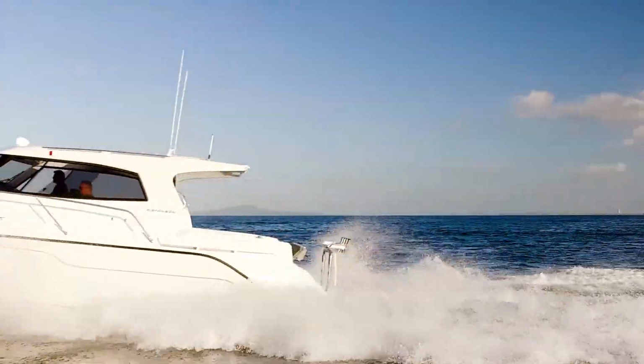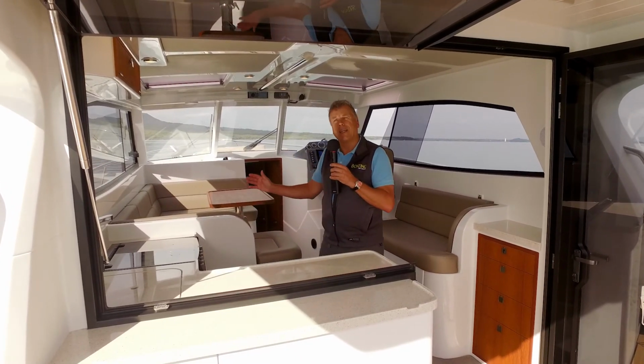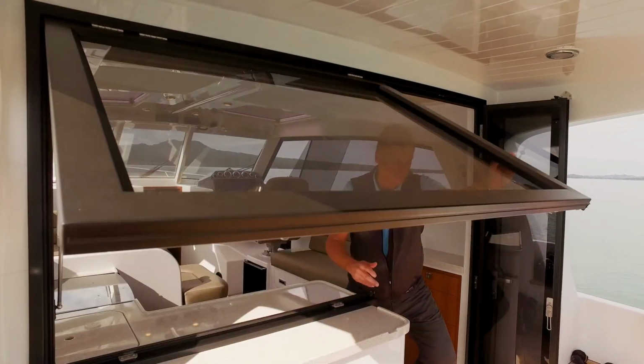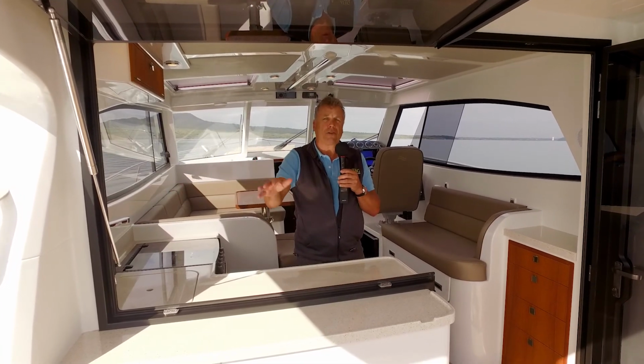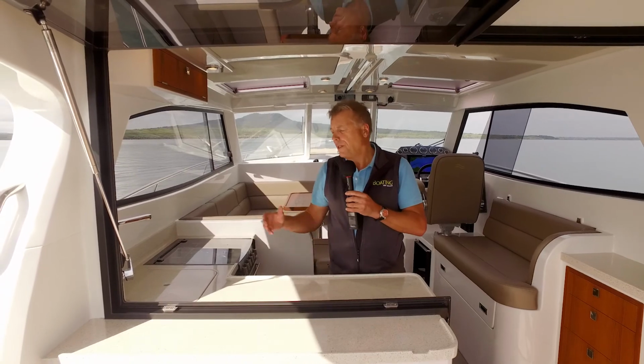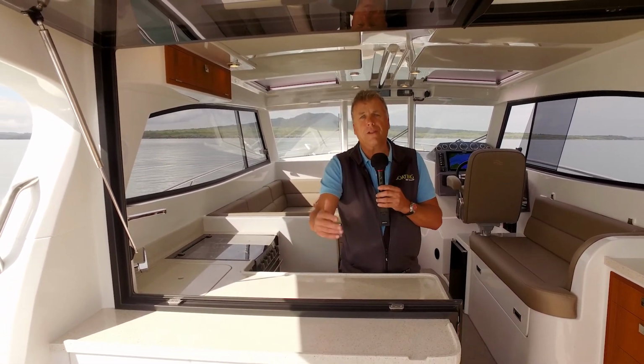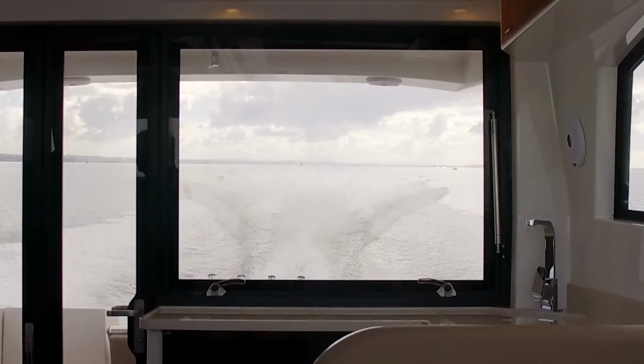The new Rayglass 3500 has got a really social layout, and that's typified by this galley area which opens out onto the cockpit. The window folds right up out of the way. You've got a bifold door here so that the whole space opens onto the cockpit really nicely. I like the way the servery works. You can be cooking in here and serving, or you can be standing in the cockpit and being social with people who are inside the boat.